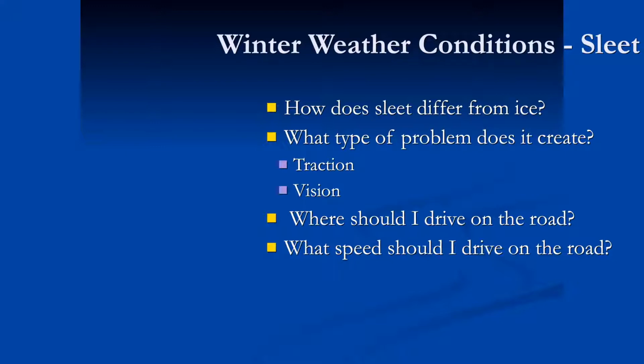Because they want to make driving not only comfortable, but safe. So take a little extra time and plan your day when it's bad weather out. Where should you drive on the road?